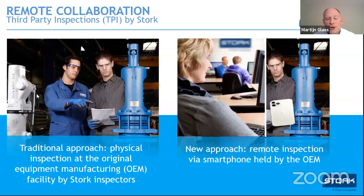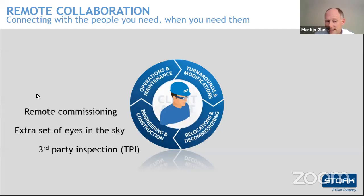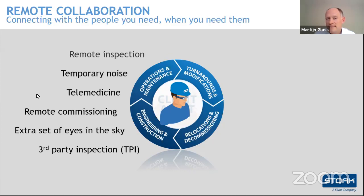Well, hopefully this has given you an impression of how we apply remote collaboration at Stork. Just to give you a quick recap, we've just talked about the third party inspection, very applicable during construction. We've also talked about that extra set of eyes in the sky for heavy lifts and things like that with the drone. We talked about remote commissioning, as was the case recently in Kentucky. It proved really its worth, but also telemedicine, and that doesn't really matter which phase. Temporary noise during normal operation and maintenance, remote inspection whenever it's required, if some troubleshooting is required.